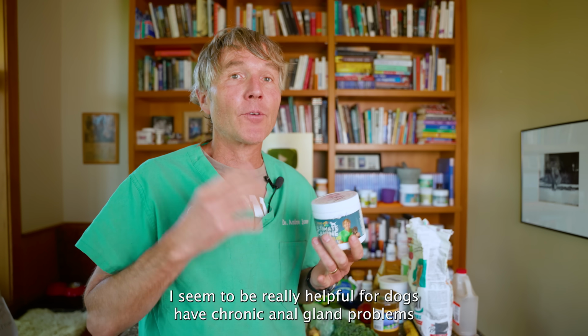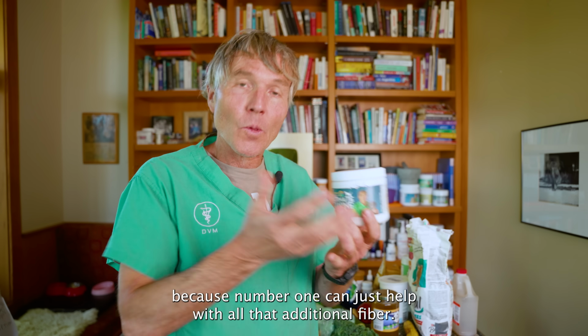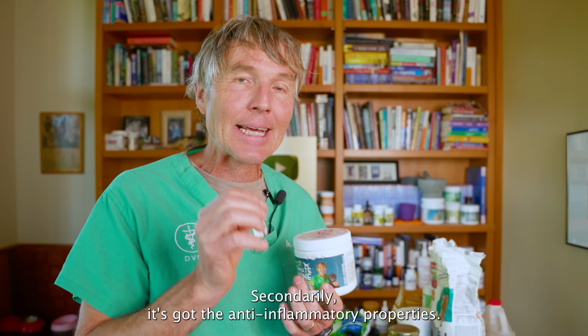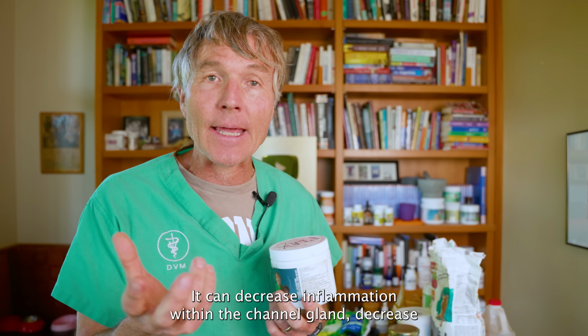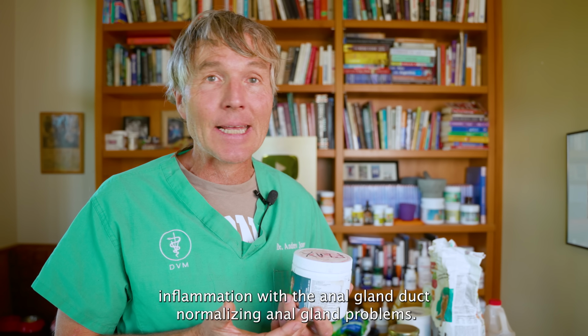I've seen it be really helpful for dogs that have chronic anal gland problems because number 1, it can help with all that additional fiber. It's helping them have more regular bowel movements. Secondarily, it's got the anti-inflammatory properties. So it can decrease inflammation within the anal gland, decrease inflammation within the anal gland duct, normalizing anal gland problems.